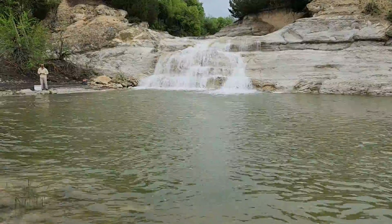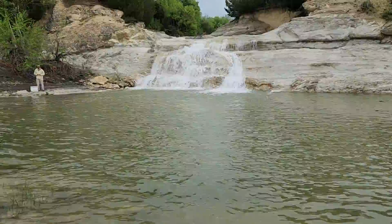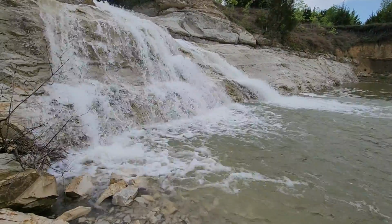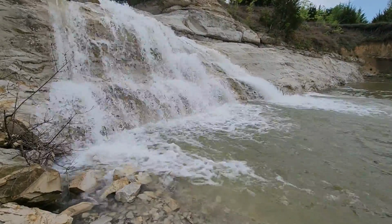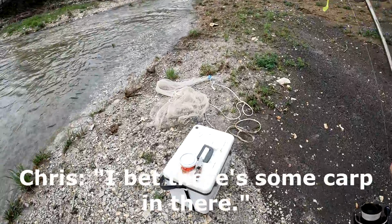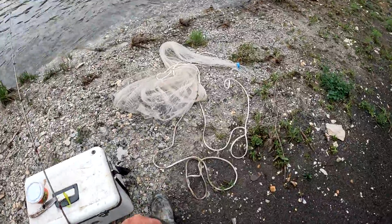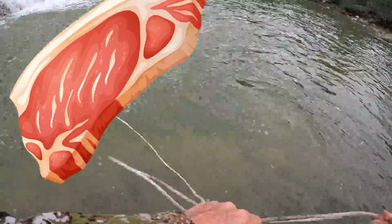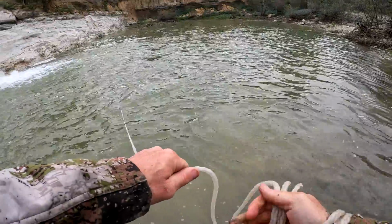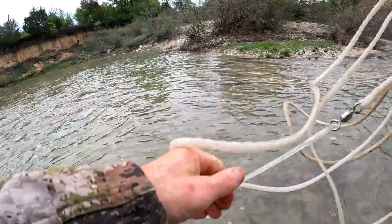I'll give this a little bit longer than I'm committing to the cast net. Well, I'll throw the net around maybe once or twice to see what's in there, and I bet there's some carp in there. Probably a couple carp. Yeah, there's a couple carp in it.